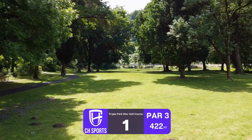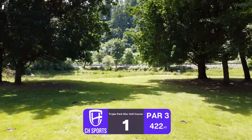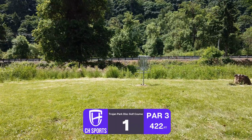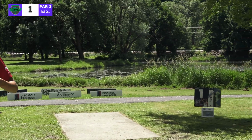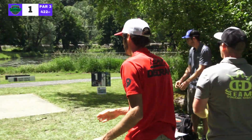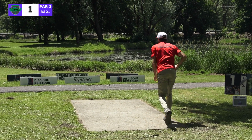What's the play on hole one? Yeah, it looks like it's going to be a fun card today. The play on hole one is either going to be a righty backhand roller, righty power forehand, or the hyzer play, which gets a little bit sneaky on the right side. Got to clear the water on your roller, but it's not really in play, but it definitely gets in your head. It's there, you're looking at it, it's right off the tee.